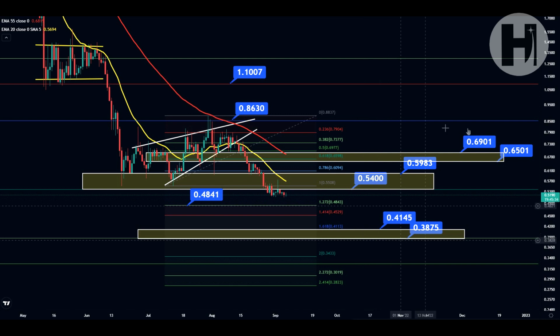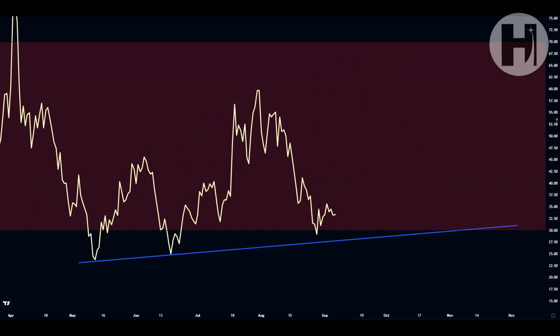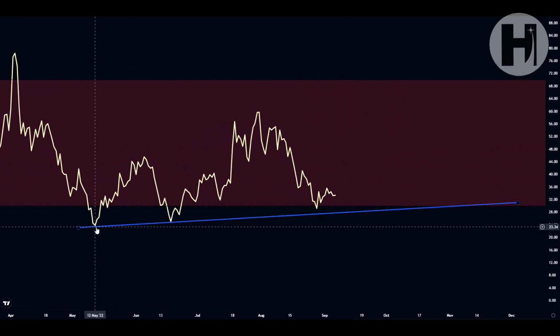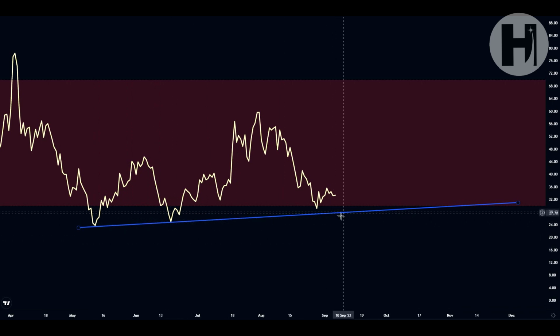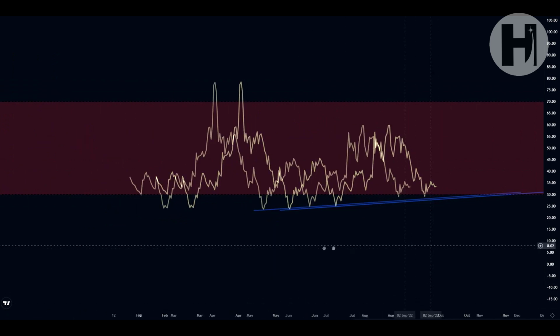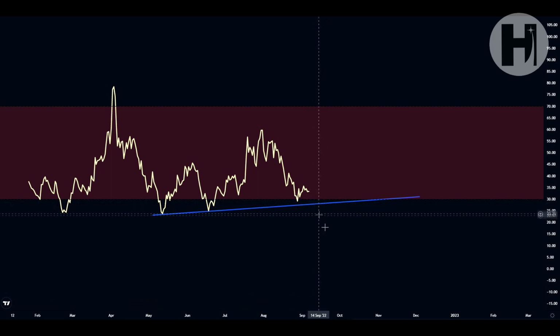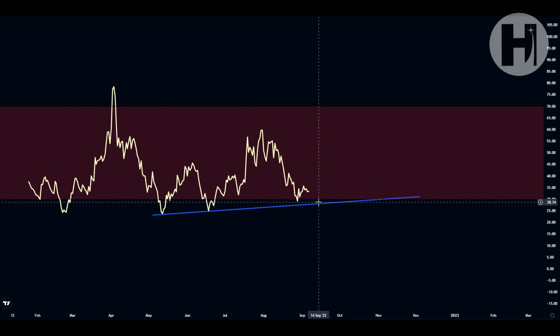Now let's jump into the daily chart here on the RSI. So as you can see, we nearly bounced from the blue trend line here that we have bounced from in May and in June. So look out for that trend line to be a major support level. If we lose that, obviously, then that is a major sign that we could see even more downside in the coming days. So be wary of this blue support trend line.